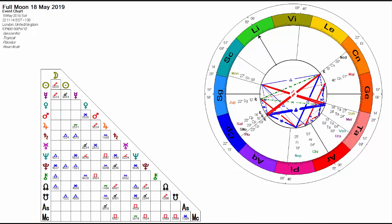Now, it's a very interesting chart because Mars has just moved into Cancer. Here it is, 1 degree Cancer up here, and this is almost exactly the same place that the Sun will be at the summer solstice. So we're getting a hint of what's to come in a month's time.